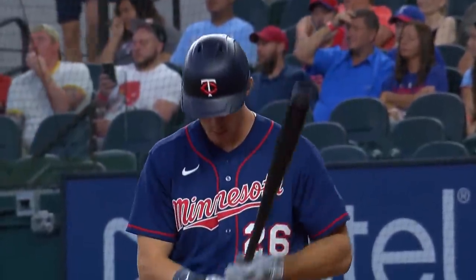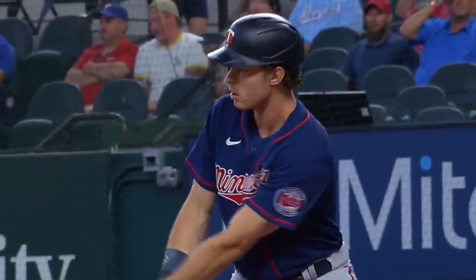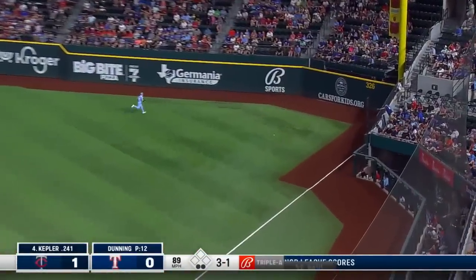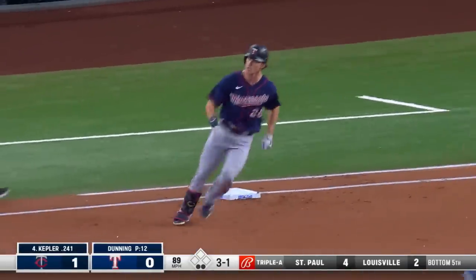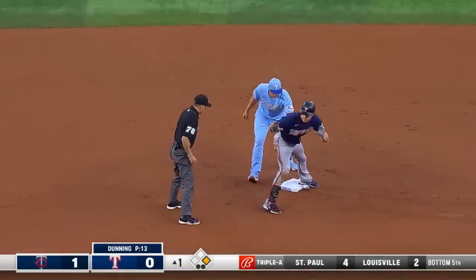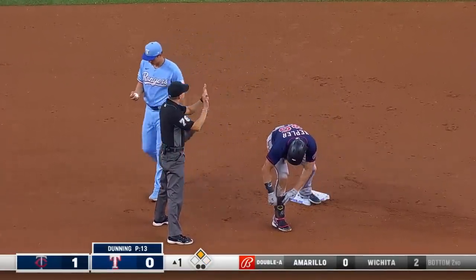Kepler, .241 batter with 9 home runs. Kepler drives it into the corner. He may have an extra base hit depending on the carom. Calhoun's throw not nearly in time. Couple of extra base hits.